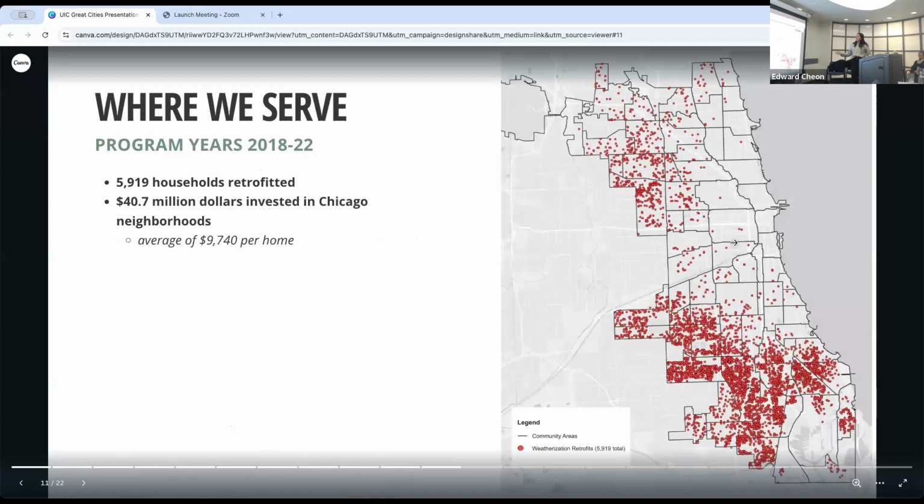And then here's a map of where we serve. This data is a little dated, but from 2018 to 2022, around 6,000 households in the Chicago area have been retrofit. And that translates to about $40.7 million invested in Chicago neighborhoods. The average home, if they receive the full retrofit work, it's around $9,740.